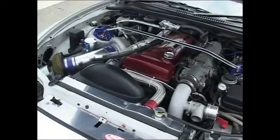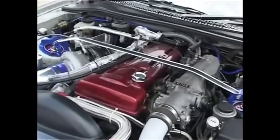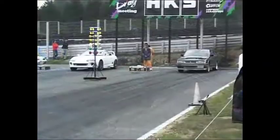This Supra shows what can be done with relatively few modifications. It has a HKS T51R turbo, but the engine internals are completely standard.